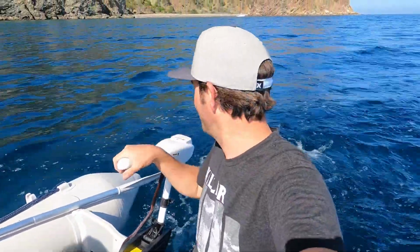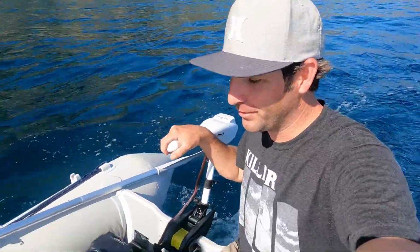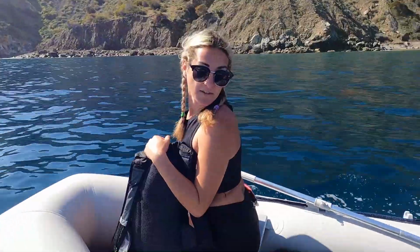So we got the Newport Vessel, 62-pound thrust, and it seems to be working perfect for our needs. And we got a bunch of gear on board. And it's quiet. It's not the fastest, but you don't need to be going fast. That's a dinghy. What's wrong with you?